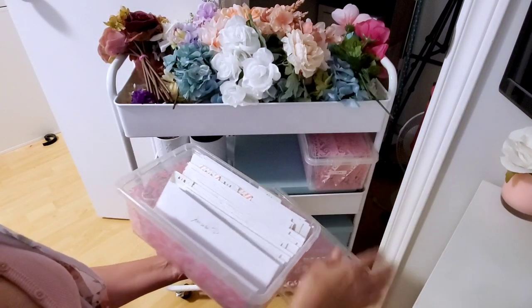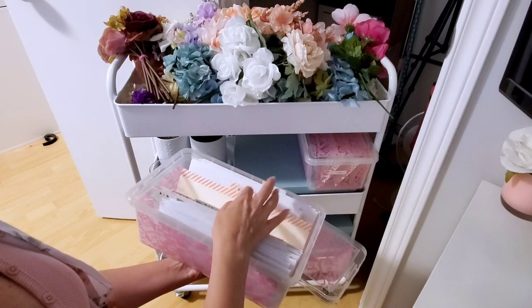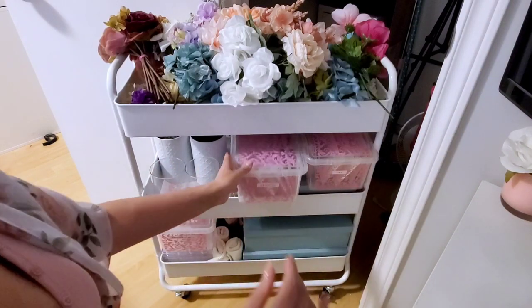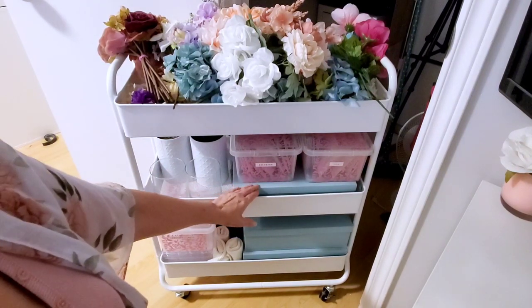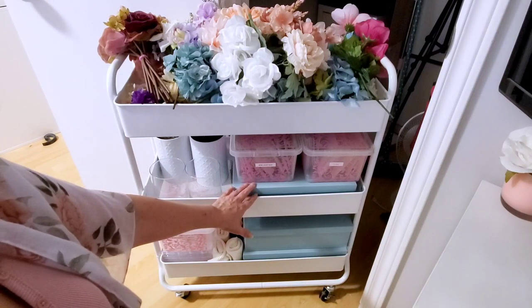I just created some little file folder alphabetized separators here, and I have all of their envelopes in here. These are just shoe boxes from Michael's, actually from years ago. And then I have a few of these boxes. I have three of them, and these are actually from IKEA as well.